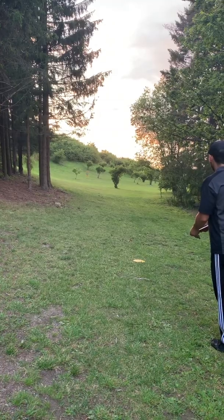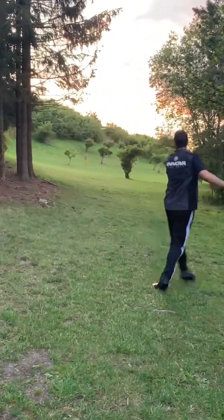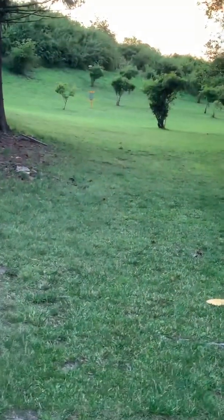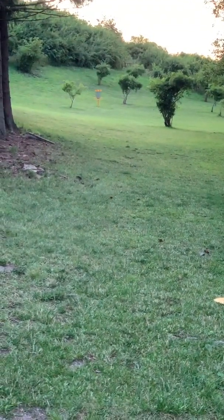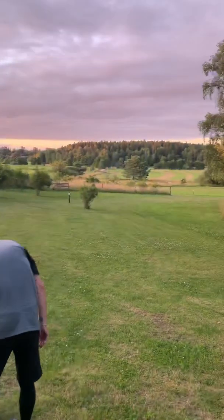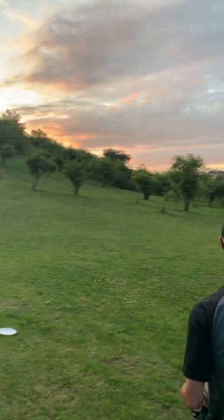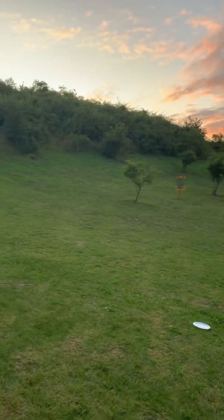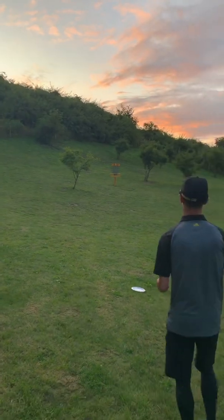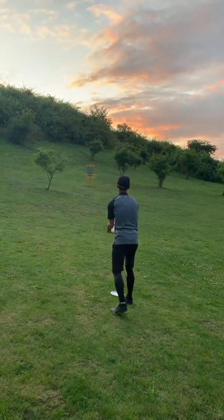So I've got my McPro Rock 3. I'm just trying to throw a dead straight shot right towards the basket, and it's uphill behind the basket, so you can get a little aggressive and you don't have to worry about it floating by too far. And I pretty much executed it exactly how I wanted to. That was absolutely beautiful. And I got a nice little fortunate roll here. We thought it was going to be up on the hillside, but it looked like it kicked down into the fairway for me. So yeah, I've actually got a birdie look here, which was a pleasant surprise.